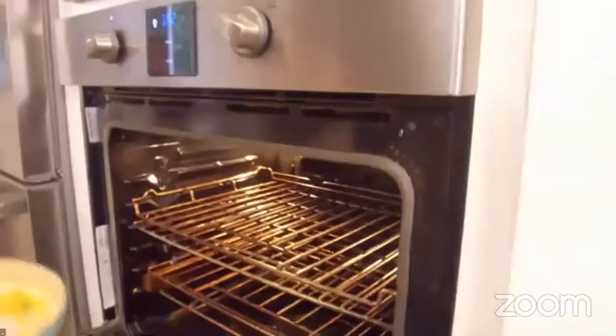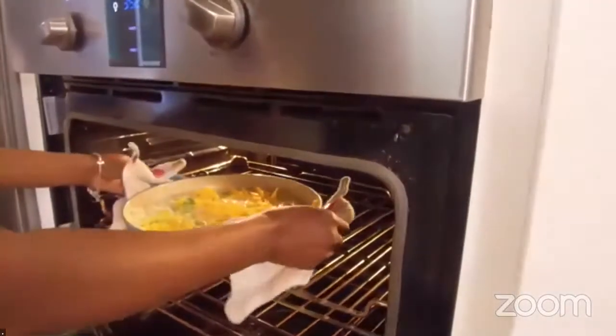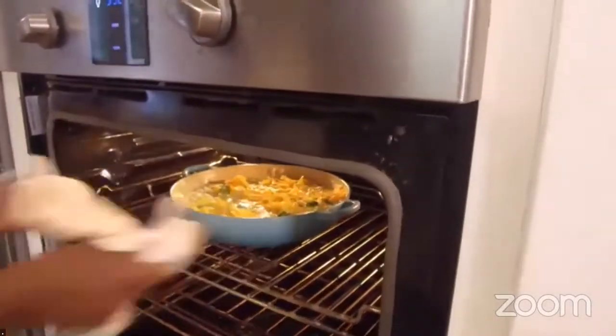We will leave that in there for exactly 5 minutes, and then we'll taste it to see what tasty treat we're going to have for dinner this afternoon.